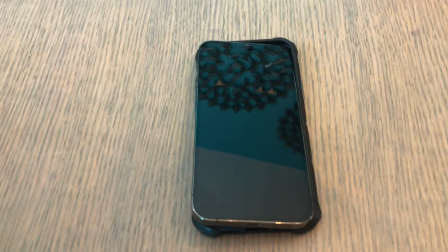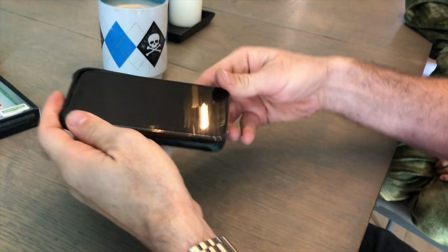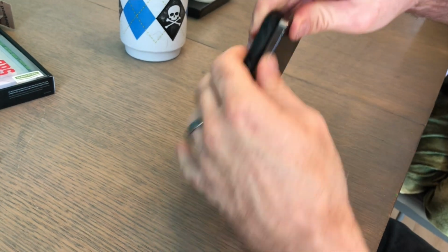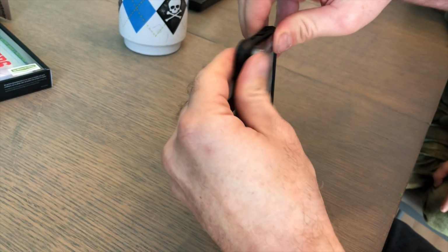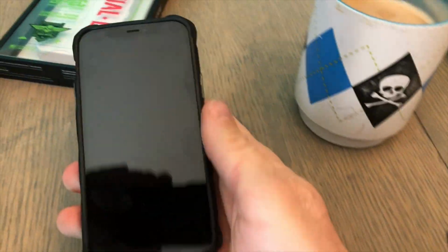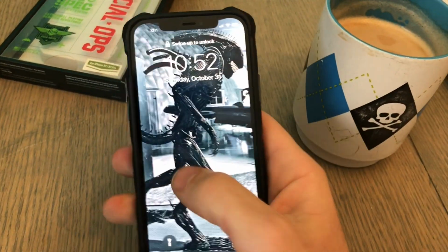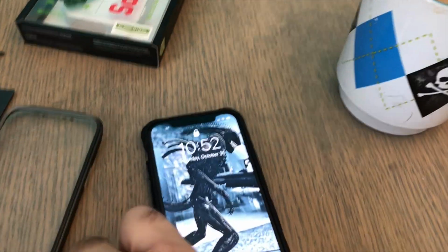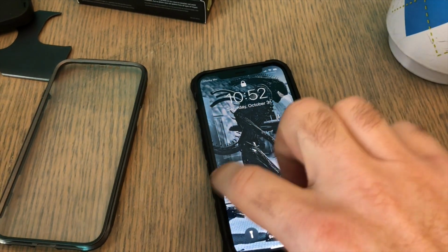Gonna go ahead and put it inside the Element case. Should just pop right in there, I guess. Oh, I'm gonna need two hands for this. There, you film. Wow, that is a tight fit. Okay, got the phone inside the case. Like I said, I'm not a big fan of screen protectors, so I no longer have a screen protector. This didn't start out as a comparison video between the two cases, but I don't know.